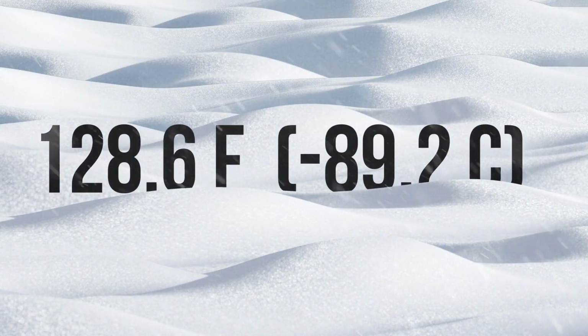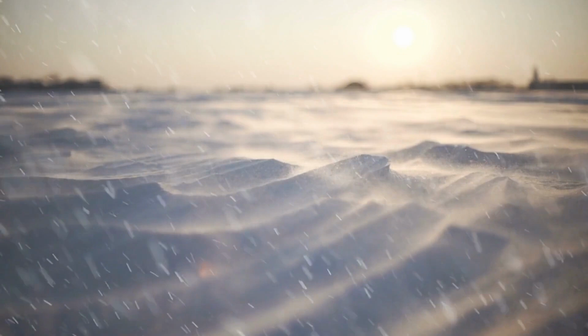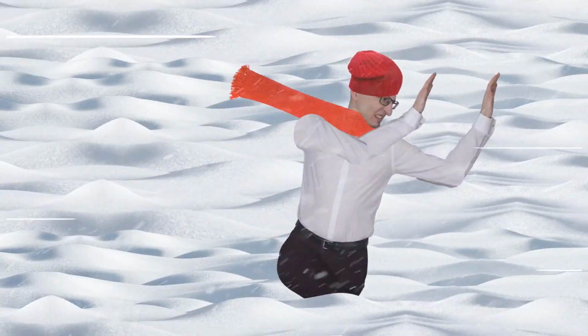The lowest temperature on Earth you can experience is -128 degrees Fahrenheit. In 2010, there was an even lower temperature of negative 135 degrees Fahrenheit. And you may feel this cold much worse due to the strong and dry winds.